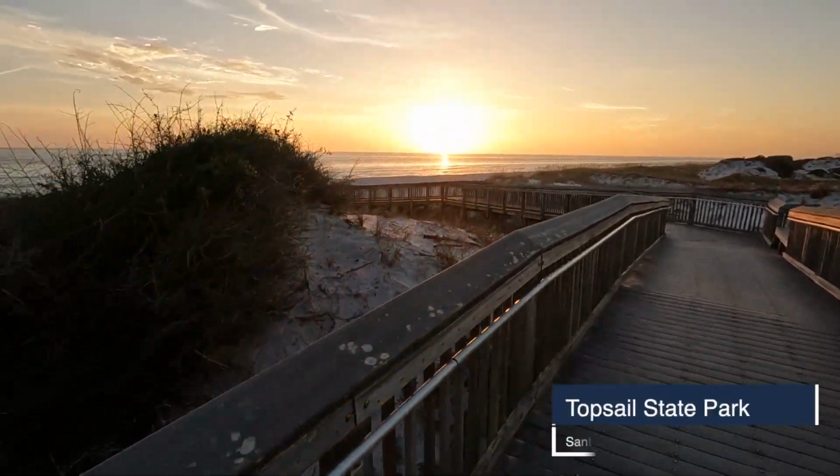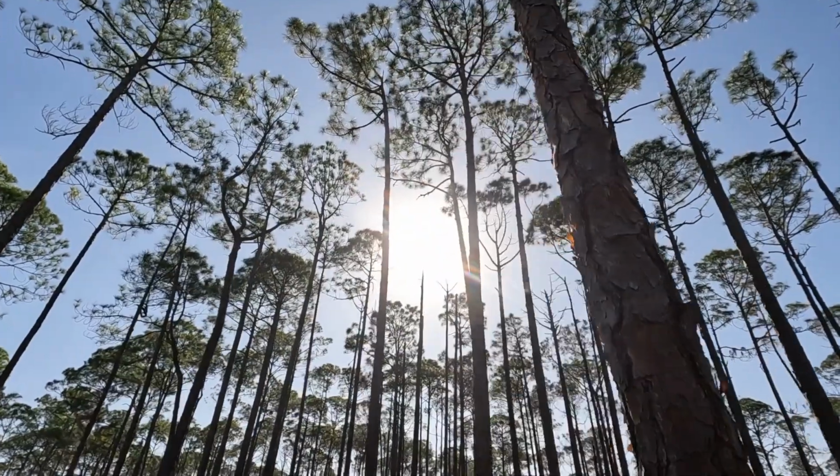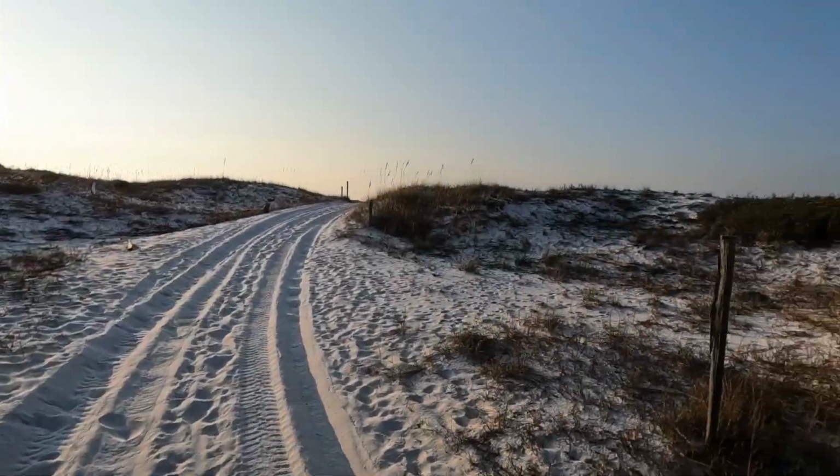TopSail State Park sits right on the Gulf of Mexico in Santa Rosa Beach, Florida. At 1,600 acres, it's named for its large sand dunes that resemble topsails when viewed from the Gulf.